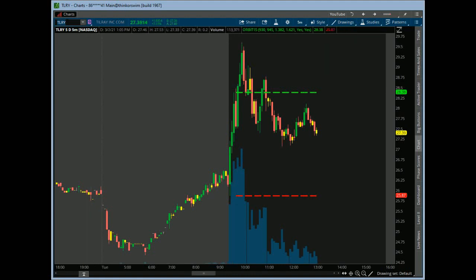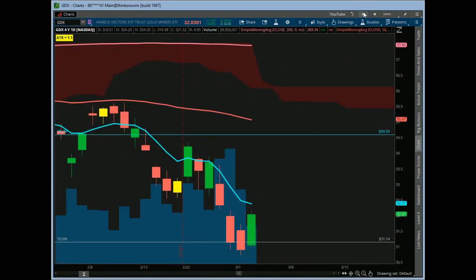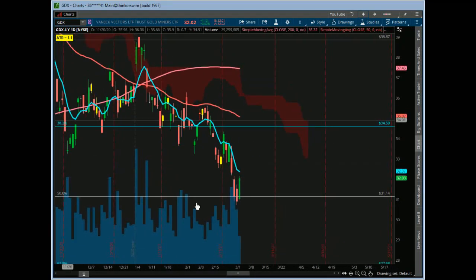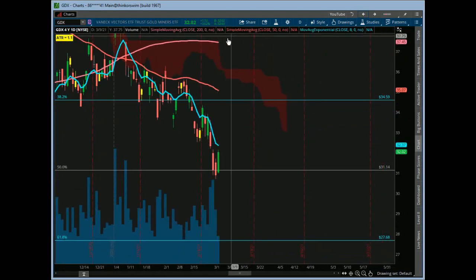So that was nice there on Tilray. Yesterday, I talked about the potential for GDX doing a little bit of market catch-up right here. So why did I like that one? I just liked how it was getting a little bit extended to the downside right here. It's holding that 50% retrace. We were looking for a potential wave up to come back and retest the ADMA on GDX. So that ended up giving us a nice overnight opportunity that we mentioned for the group.